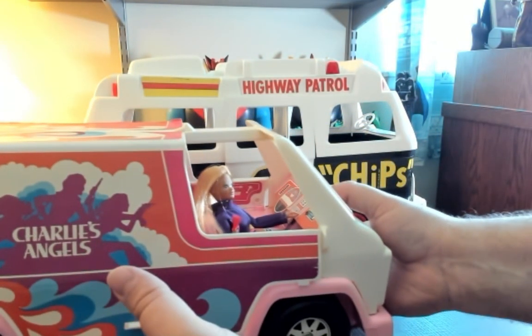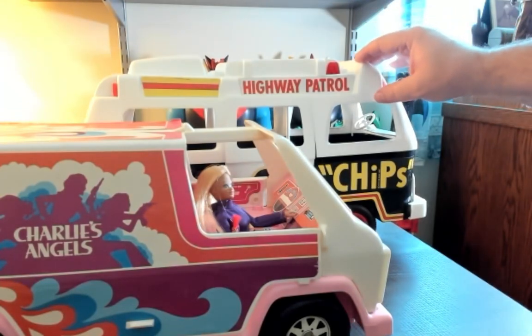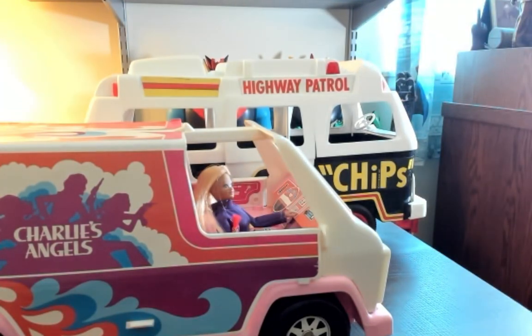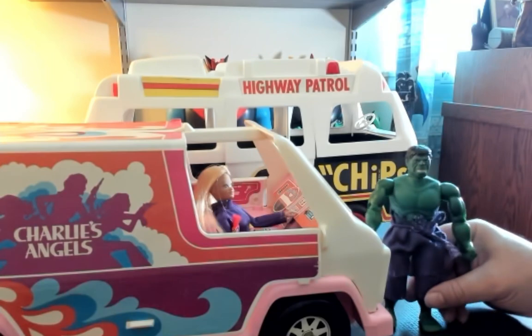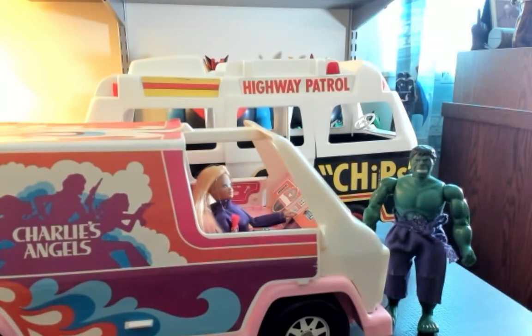So here we go. Two of the great shows from the 70s and into the 80s, CHiPs and Charlie's Angels with their vans, with a special guest appearance by Spider-Man and, of course, the Incredible Hulk. Look at the camera, Hulk. There we go. You going to stand up? God bless you. Just wanted to share these with everybody.